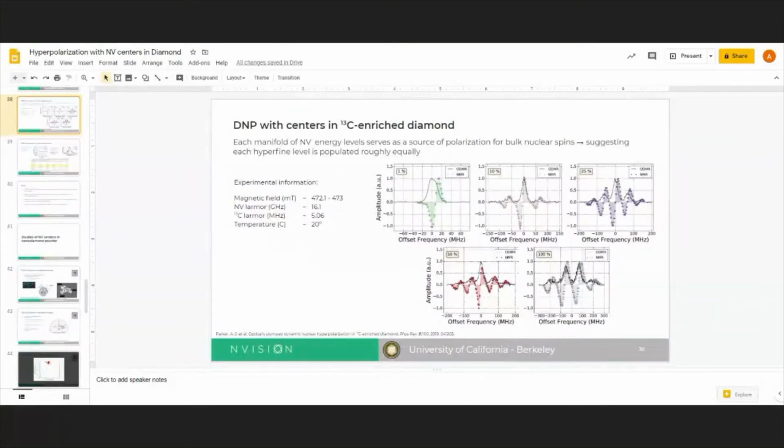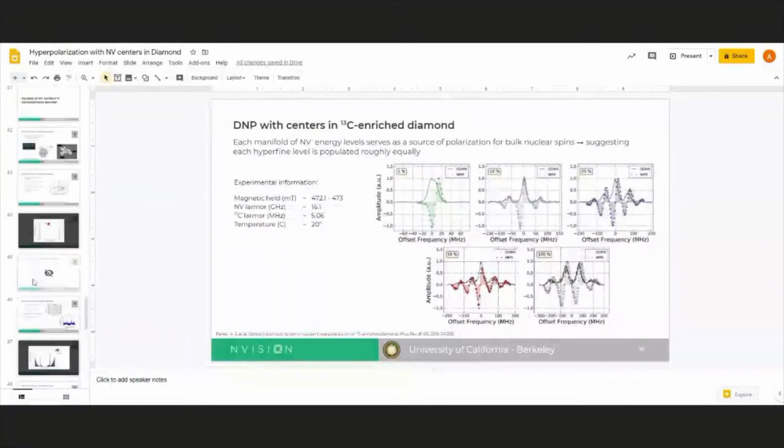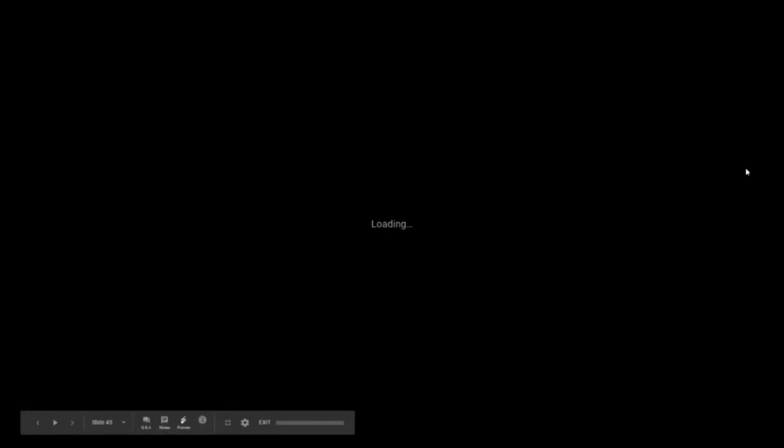Question from Marwa. I have another question regarding your simulation of the nanodiamond ODMR spectrum. How did you simulate contrast? So I have a slide on this, but I realized my talk was so long that I took it out. I'll just hit present here, maybe it will show it.